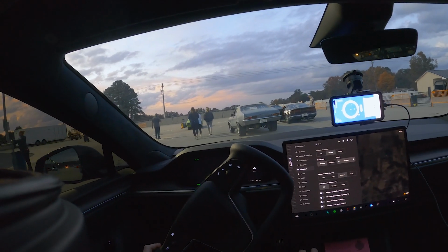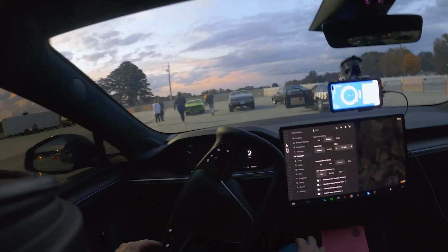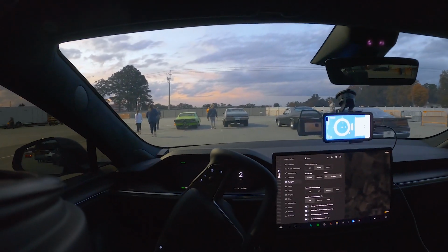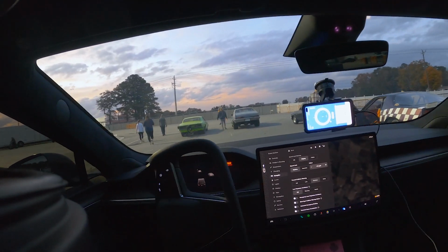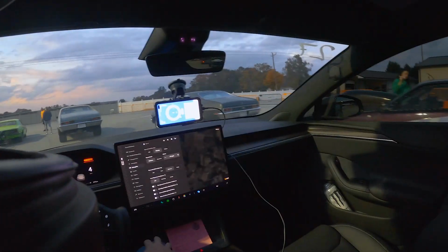We're sitting at about 92% state of charge. So we'll see if the mods, what we've done, are going to help us. But hopefully we get a nice good run.